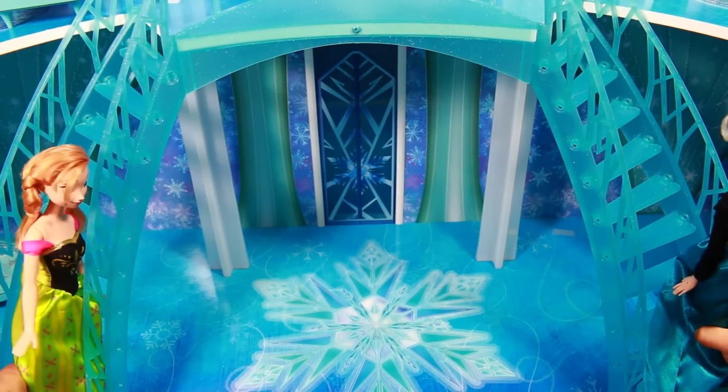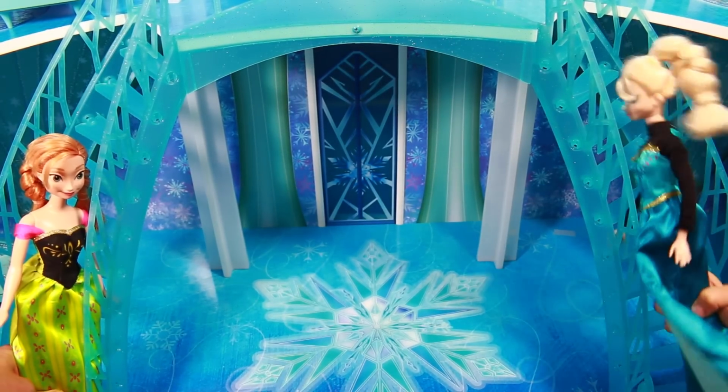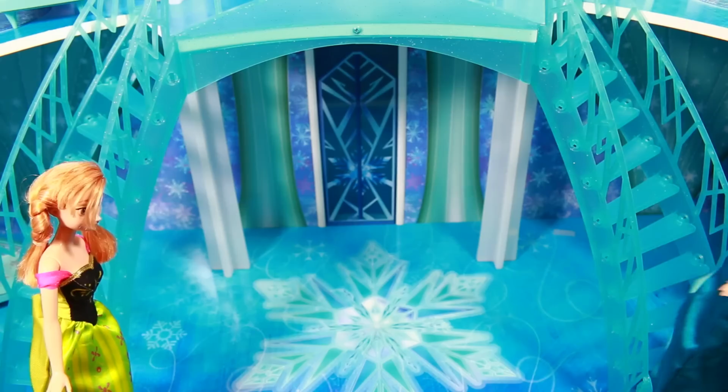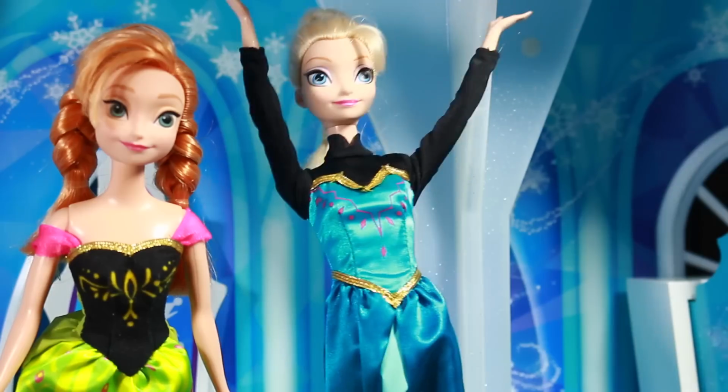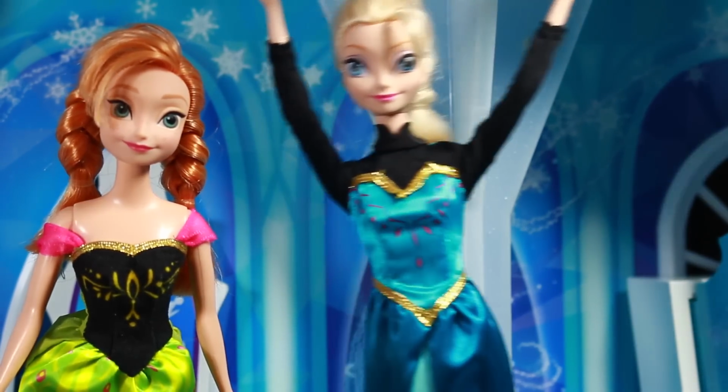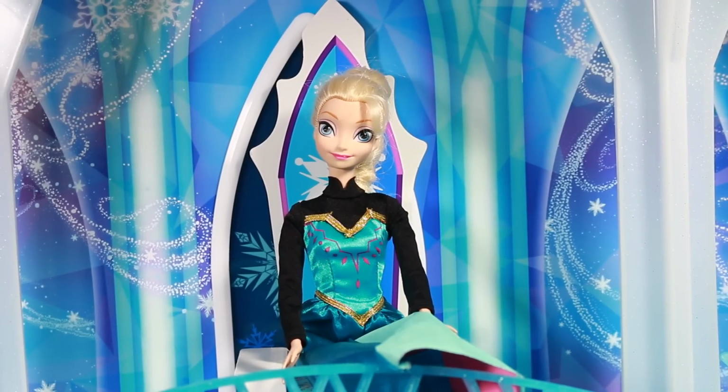The fun thing about this staircase is that you can have your dolls race up the stairs. I want to get that go. Go, go, go, go, go, go, go! Woohoo! Elsa won! Here's the second floor.